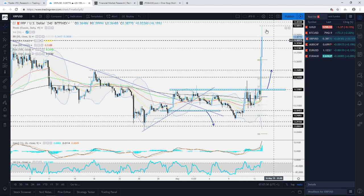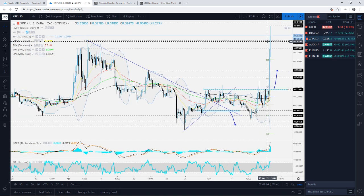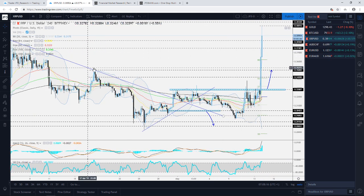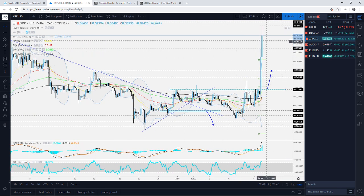Now again, it retraced a little bit lower, back to the downside from the 0.40 level, but still remains above this other key area of resistance, previously resistance, now support, near the 0.3835 zone, approximately there. And just to show you what that level was in the past, that was the highest point of April this year. So basically a good target, good important level.